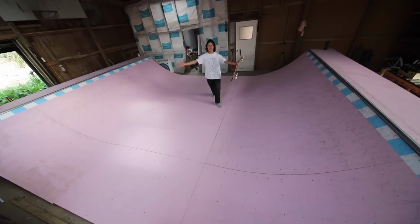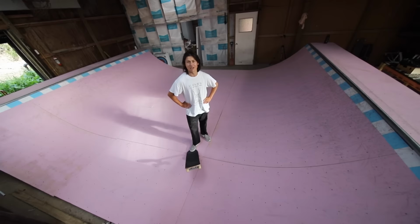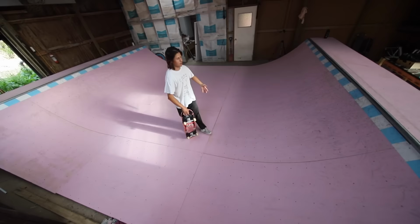DIY mini ramp. This is probably one of the coolest things we've made so far. Pretty much a dream come true to have this private mini ramp. We can ride it whenever we want, if it's raining, if the sun's out.